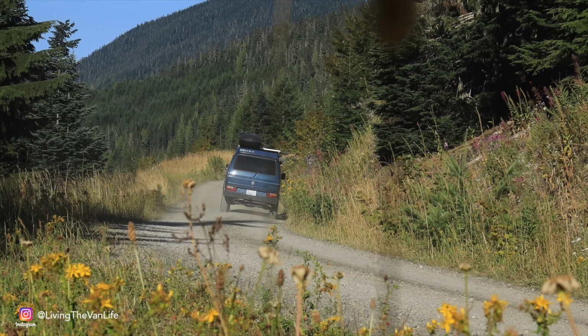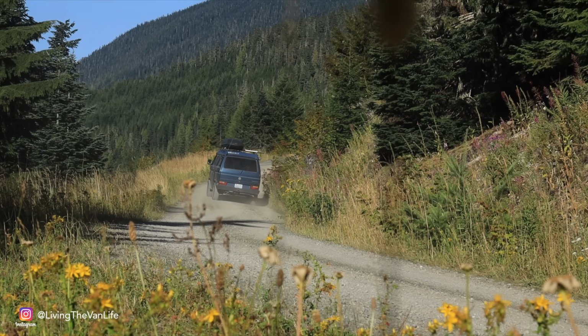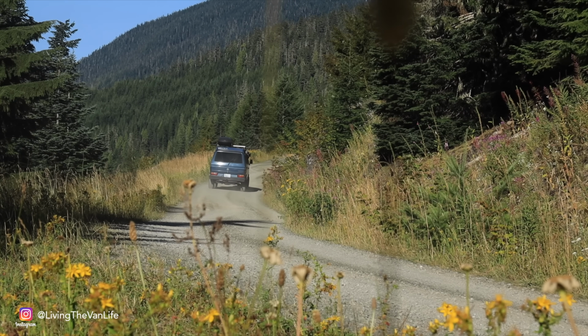That about does it for this here van adventure. We're making our way down out of the mountains and off to find the next adventure.